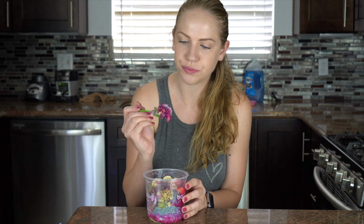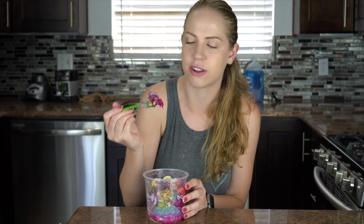I kind of want to mix everything. Look how colorful, it's so pretty. Such a pretty purplish color. So for my first time trying acai, I would rate it a 10 out of 10. It's super good. It's delicious.